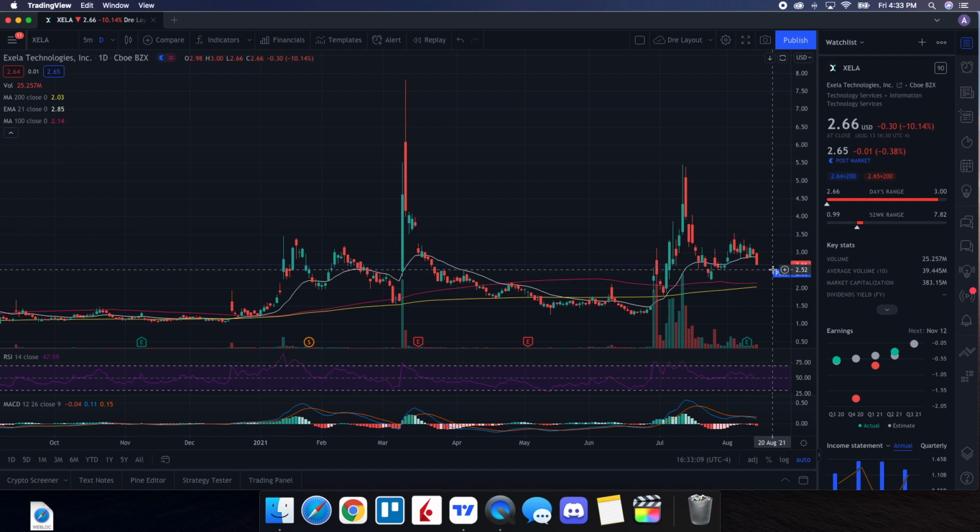Now, as far as if this 250 area does ever decide to end up breaking, then the next level I'd be looking forward to seeing how well it can hold be right here on 245, and also right here around 225 as well. So going into next week, you have those possible areas of where it can pull back.